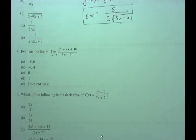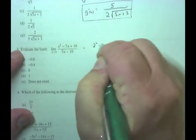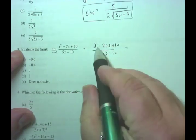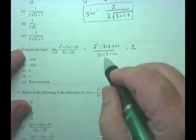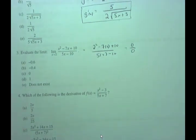First rule of limits, what are you going to do? Plug in a number. Let's see what we get when we plug it in. 2 squared minus 7 times 2 plus 10 over 5 times 2 minus 10. 2 squared is 4, minus 14 is negative 10, plus 10 is 0. What a surprise there. 5 times 2 is 10, minus 10 is 0. What are you going to do when you have 0 divided by 0?